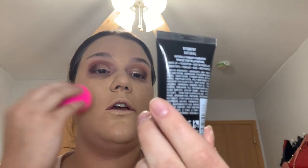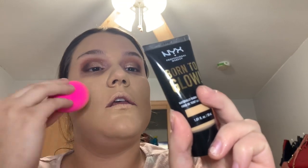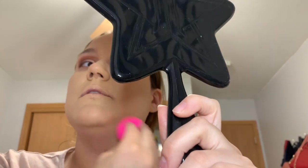So I did the last NYX foundation that came out, the one in the bottle. I don't know what this one is about. It's a natural radiant foundation, born to glow. I should have looked this up a little bit more, but it's got a good coverage now. I had to layer it up. I did about 3 pumps.